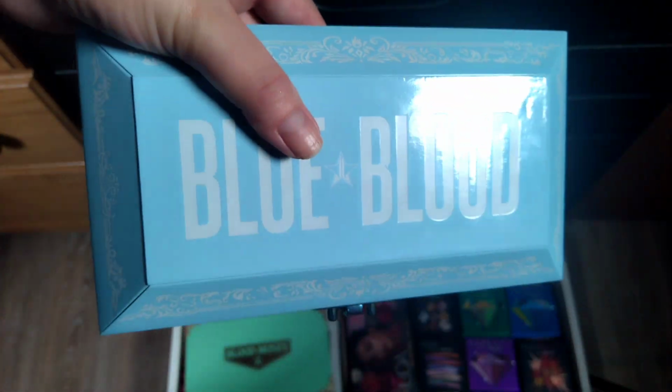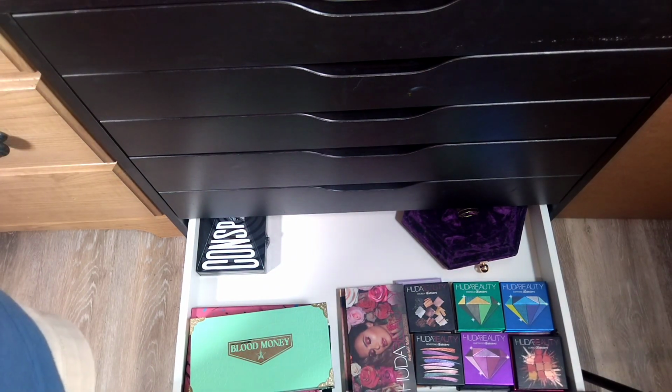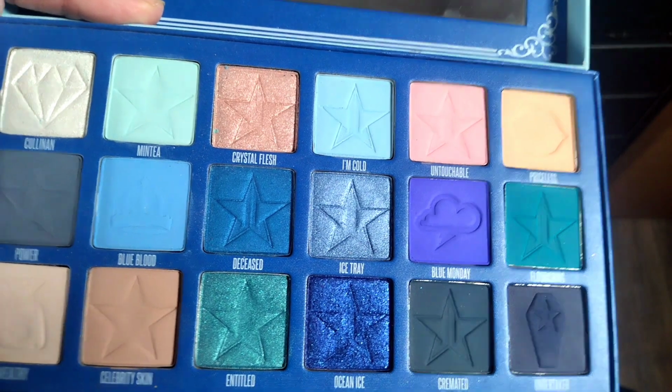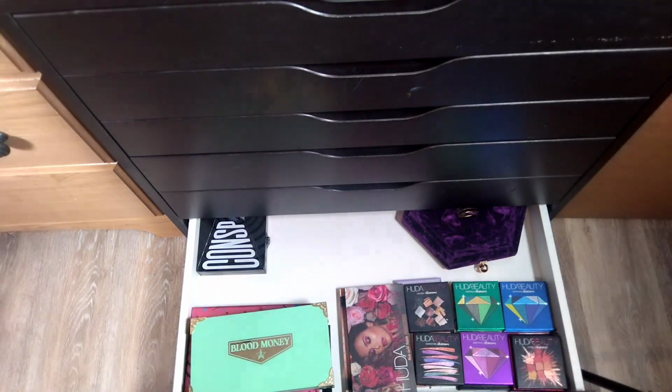Blue Blood, same feelings again. Market is oversaturated. I don't use it much. It is nostalgic because I got it at a time where I wasn't well, and this kind of made me happy to have the blues. I guess I had the blues while I had the blues, but it's very pretty. But yeah, I'll be keeping it for now.